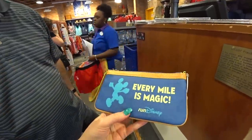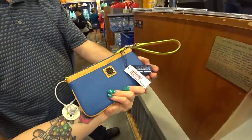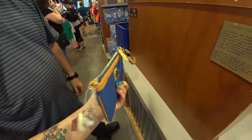Oh look, here's a little Dooney and Burke wristlet. Every Mile is Magic, Run Disney. $48.99 instead of $98, that's cute.